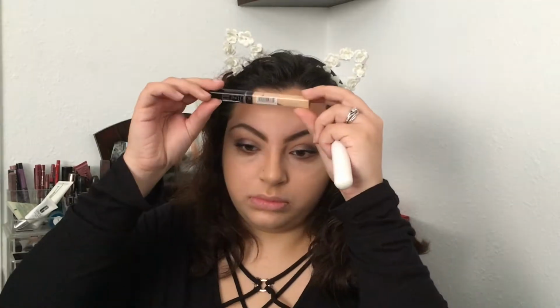Now I'm going in and color correcting that under eye with this Tarte CC cream. I got it on sale, so I don't know if they carry it anymore. Now I'm going in with my Maybelline Fit Me Concealer. I love this stuff. It's cheap. I can get it couponing. And this tried and true Morphe brush.